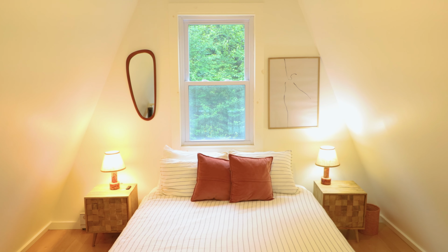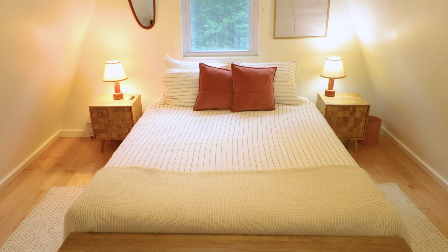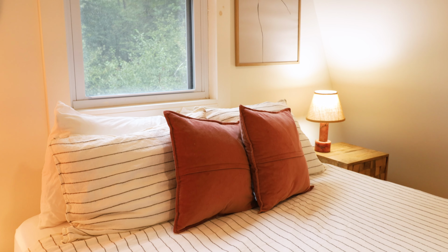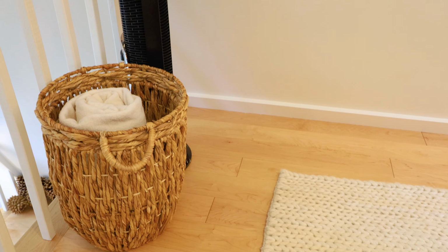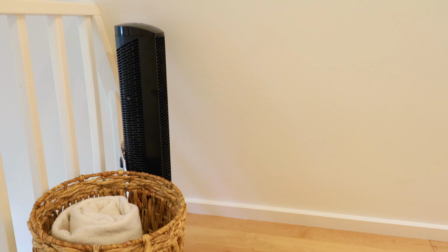And here is your loft bedroom. There is another queen mattress. You have a bench at one end and then 2 nightstand tables. I also really love that mirror and its unique shape there on the left. And you have plenty of pillows in this bedroom, just like we saw in the other room. There's also an extra blanket here. It can definitely get chilly at night, and a fan if you're dealing with more heat.